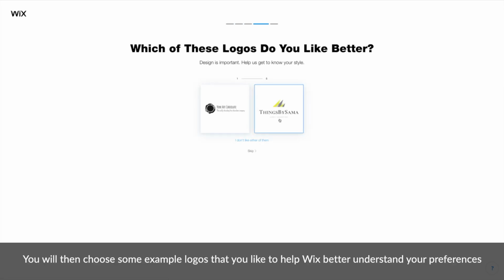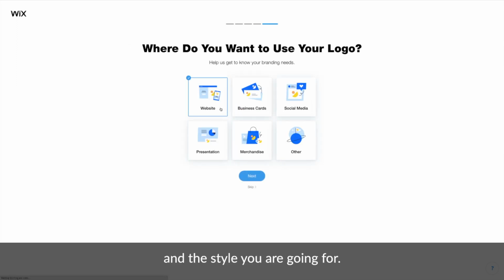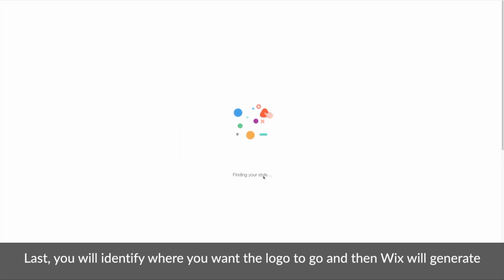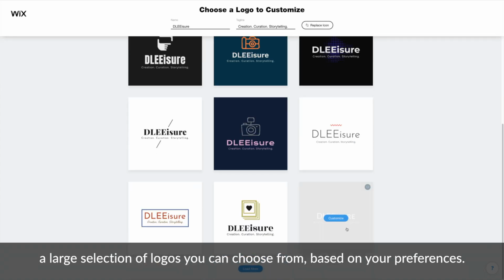You will then choose some example logos that you like to help Wix better understand your preferences and the style you are going for. Last, you will identify where you want the logo to go, and then Wix will generate a large selection of logos you can choose from based on your preferences.